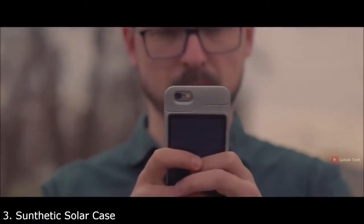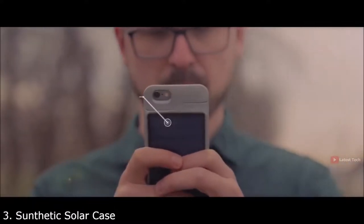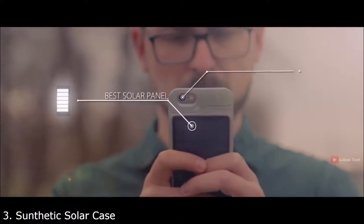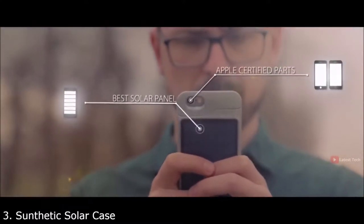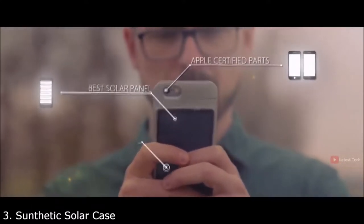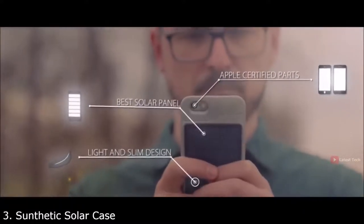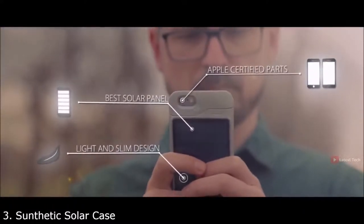We have done this by creating a solar case charger for the iPhone 6 and 7. Our case has the best solar panel on the market, encased in a product made of Apple-certified parts, allowing you to safely use your iPhone. The Sunthetic Solar Case is light, slim, and meticulously designed to fit with the aesthetics of your iPhone.